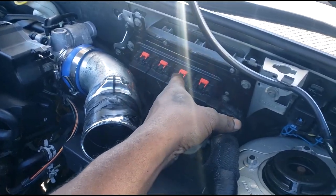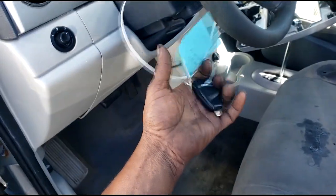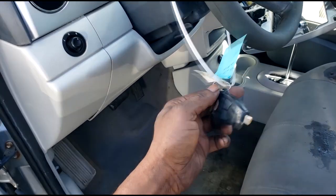You have to marry this to your security SKIM module, guys. The SKIM module is located under here near the key. It is designed to prevent starting in the event the wrong key is installed. Hence, theft. It is designed to deal with theft.